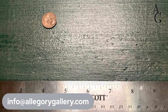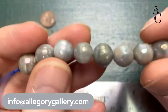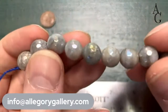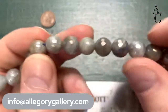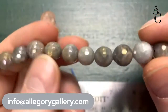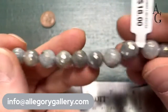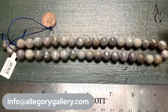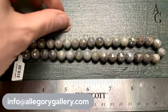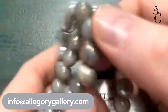Okay. And next up, we have some coated labradorite. Coated labradorite, beautiful. And I think these are 10 millimeter. These are 10 millimeter faceted rounds of coated labradorite. So you get that AB coating, plus you get the flash, the real interior flash of labradorite as well. So there you go. Look at that. Some of these, beautiful. Only $18 a strand. I love these. There's Cynthia. Hello, Cynthia. Cynthia loves those too. Me too. Beautiful, beautiful, beautiful.